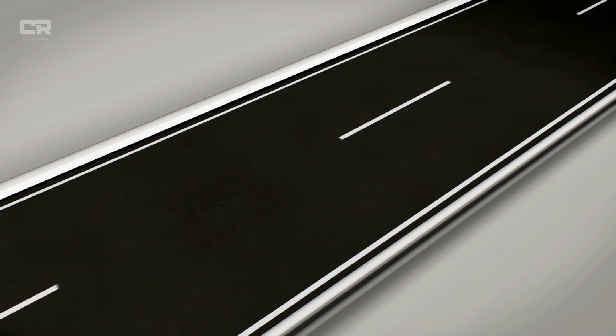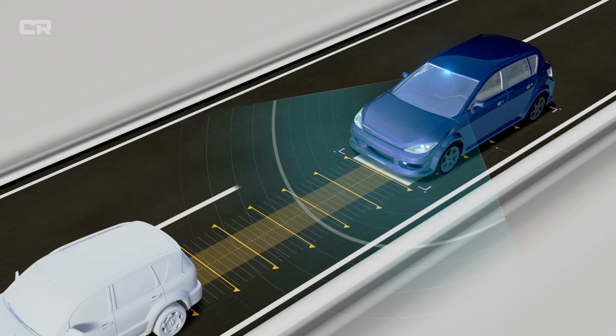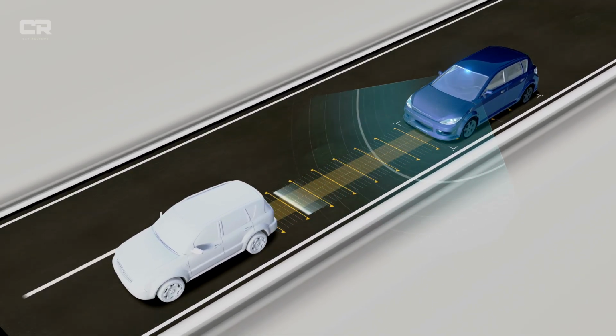Lane departure warning alerts the driver if the vehicle begins to drift out of its lane without the turn signal enabled. Speed limit recognition. The camera reads speed limits and displays the current limit on the dashboard.